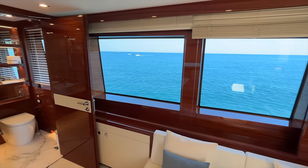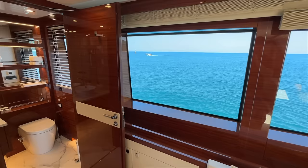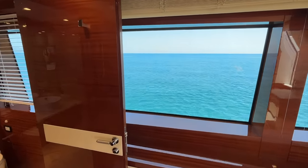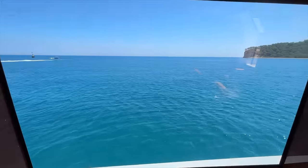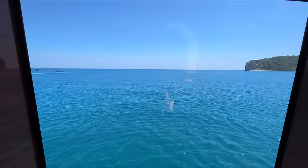This is the spectacular view that greets you on the port side entrance into the master ensuite. These large windows really do help you feel connected to the stunning seascape.